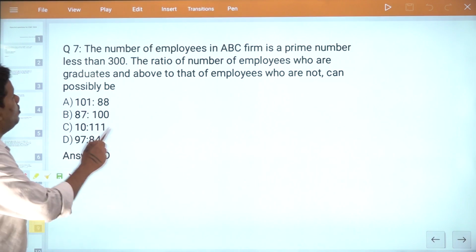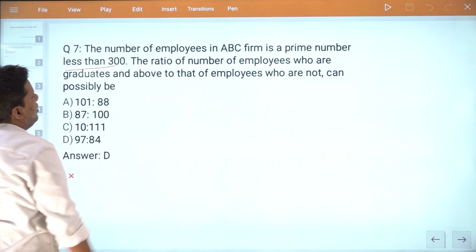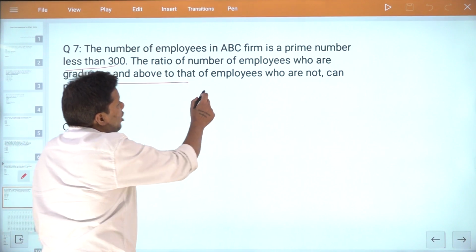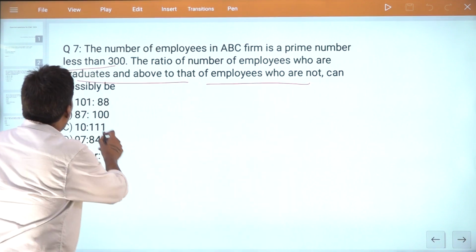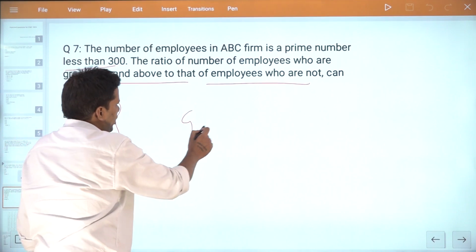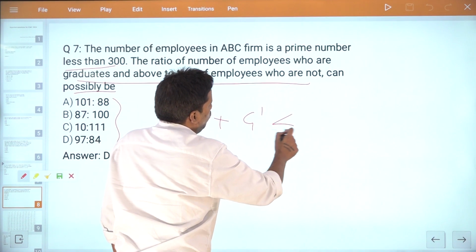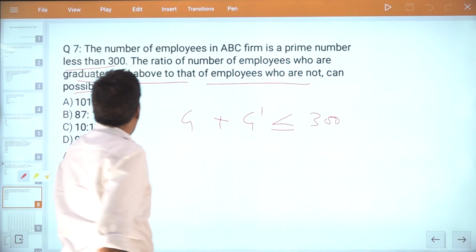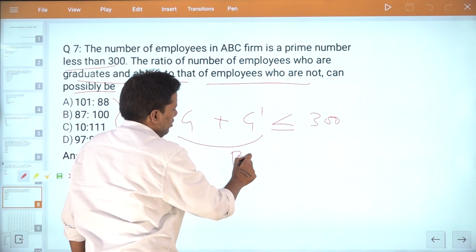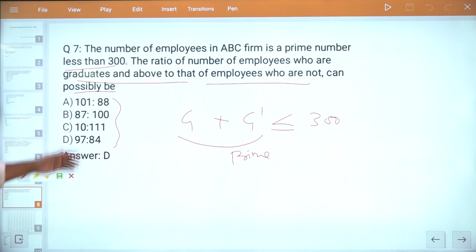The number of employees in ABC firm is a prime number less than 300. The ratio of number of employees who are graduates and above to that of employees who are not can possibly be... So let's say they are graduate employees and they are non-graduate. Their sum has to be less than 300, and this sum is a prime number, right? So they are asking which of these can possibly be the combination.